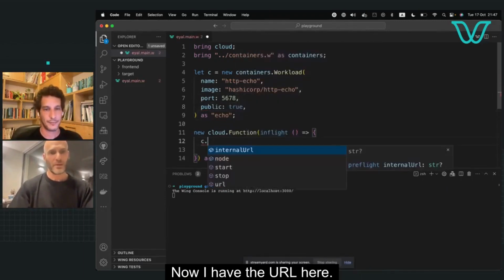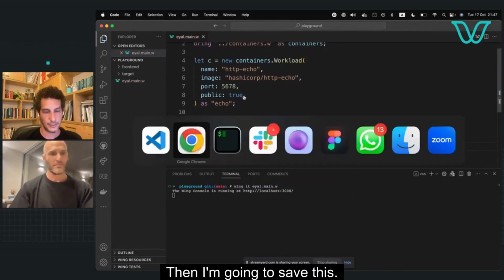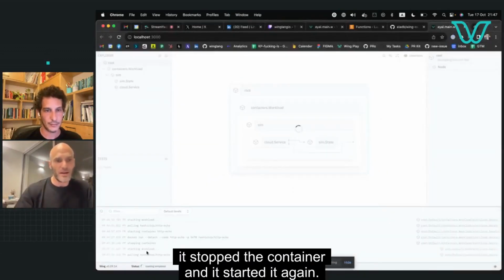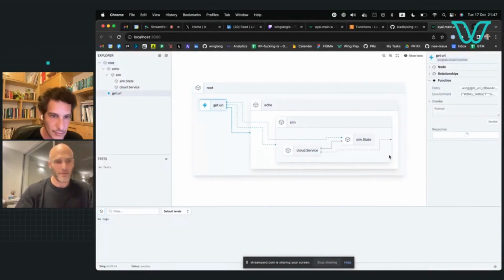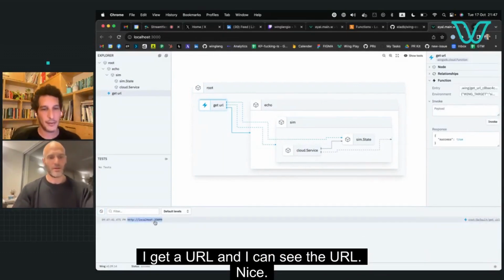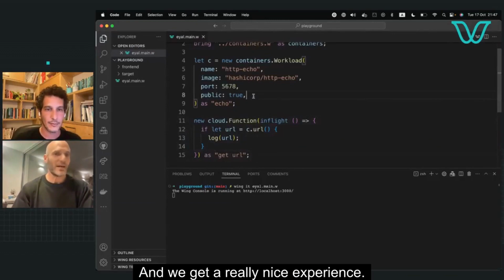So now I have the URL here, and so I do this and then log URL. And then I'm going to save this, and you see that as soon as I saved it, it stopped the container and started it again. And now if I call this thing here, I get a URL, and I can see the URL. Nice. And we get a really nice experience, right?